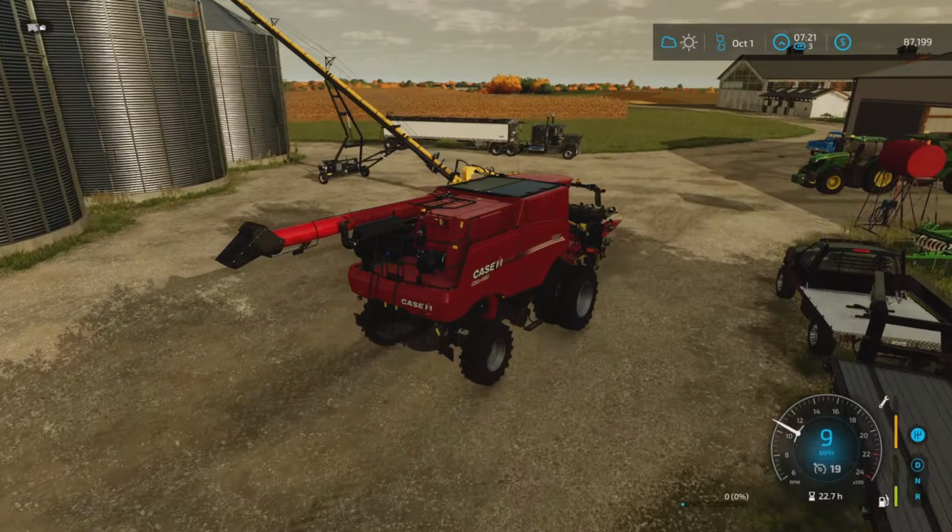Yeah, it takes a while, which is not good for the videos, because it's like a minute or two of actual time. So if I'm over there doing it, we'd spend a minute or two of the video just trying to put the grain into the trailer out of the grain cart.